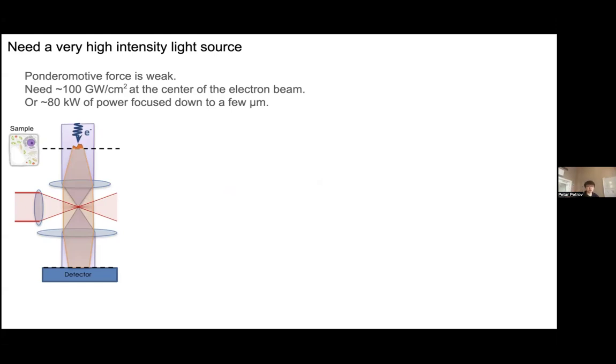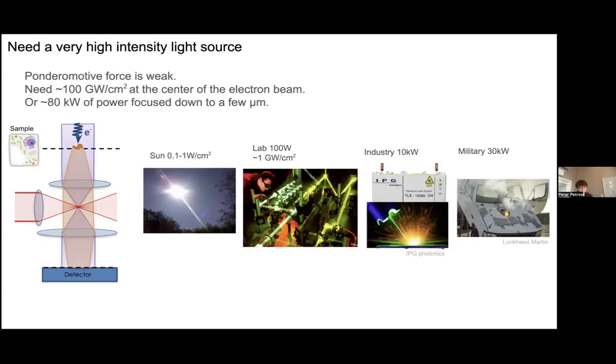Now the ponderomotive force is really, really weak. So we need on the order of 100 gigawatts per centimeter squared here at the center of the electron beam, or that's roughly 80 kilowatts of power. And just to give a sense of numbers, so these probably don't mean anything to you, but sunlight on a sunny day on Earth is probably on the order of 0.1 to 1 watts per centimeter squared. Now we need hundreds of gigawatts.